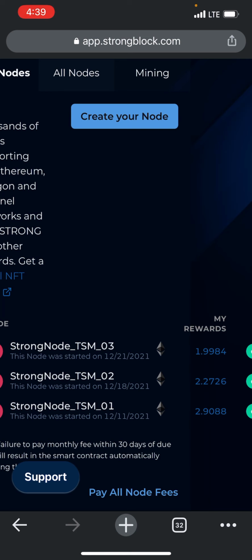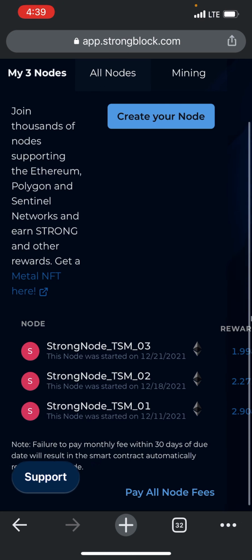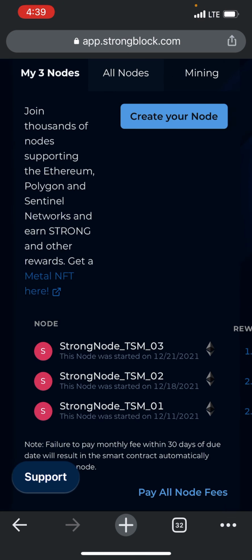After the 21st of January, I will be making a review of having all 3 of my strong nodes for a full month. But yeah, it's been pretty good. I tell you guys, this takes no effort whatsoever. This is probably the easiest money I've ever made in my entire life. I've done absolutely nothing except buy the strong node and check on it once or twice every day. Other than that, it does its own thing.